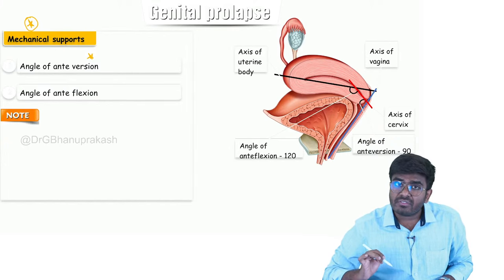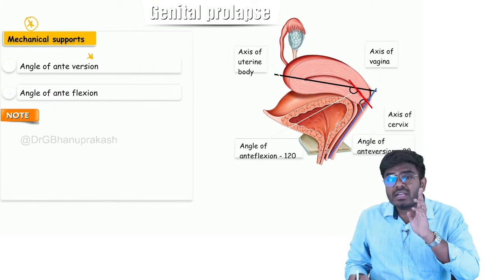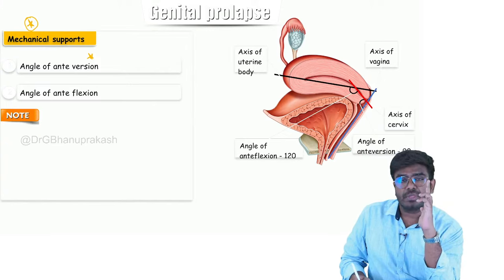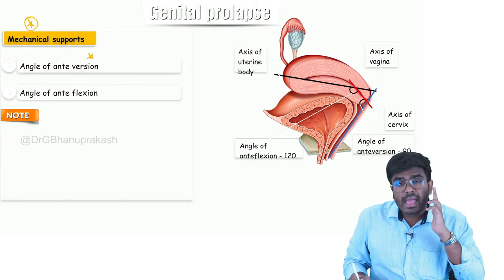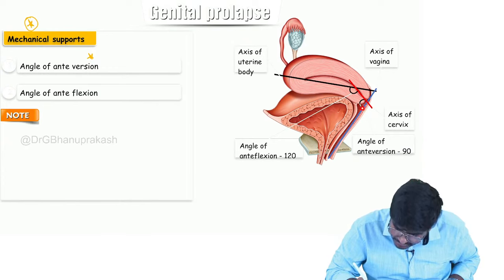Now, the axis of the vagina is making an angle with the axis of the cervix. The red color line I'm showing you is the axis of the cervix, and this blue color line is the axis of the vagina. So vagina and cervix are not just straight like this. The cervix is making an angle with the axis of the vagina. This is called the angle of antiversion.